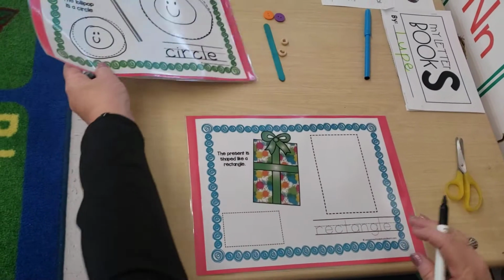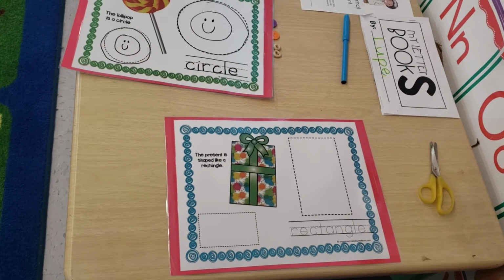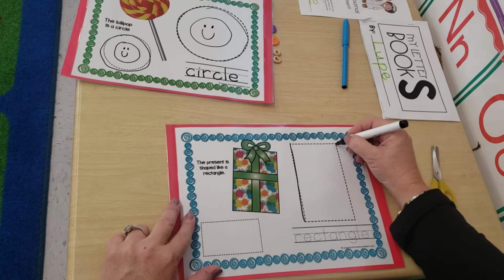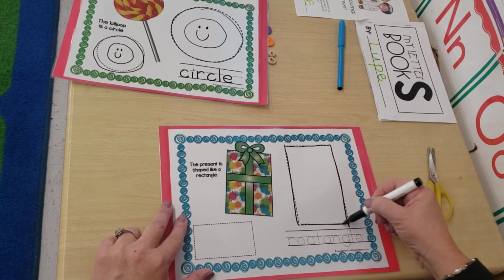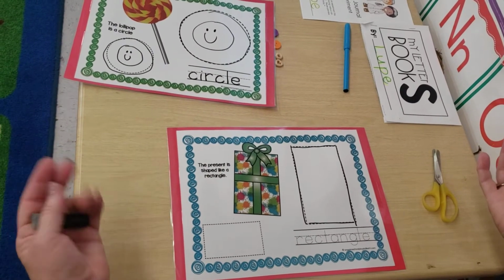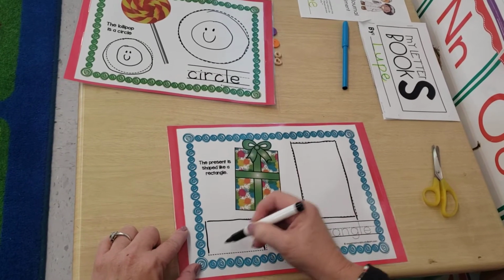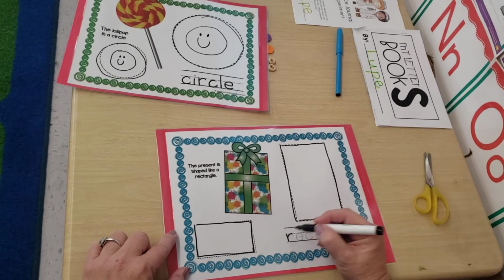I have another shape for you. What shape is this? It's not a square. It looks like a door. It has two long sides, 1, 2, and two short sides, 1, 2. What could it be? It is a rectangle. Let's do this one. This one's also a rectangle. Two short sides and two long sides. Very good. And this is the word rectangle.